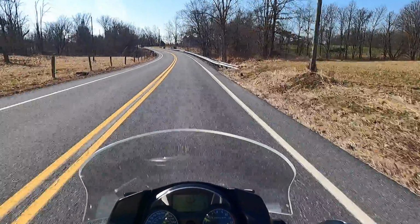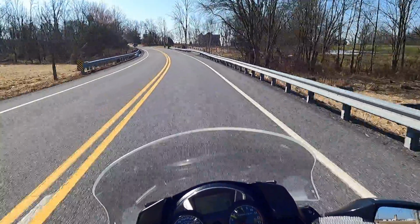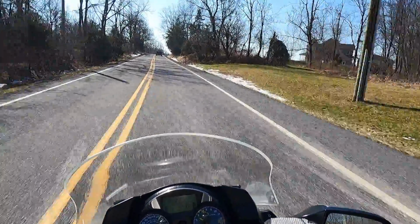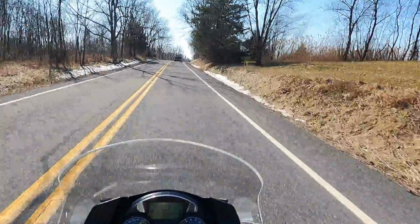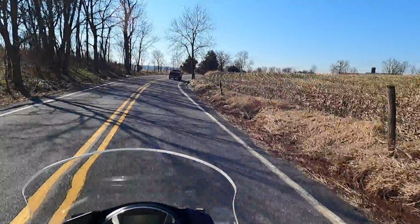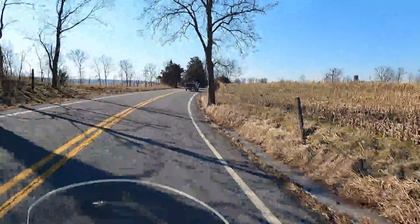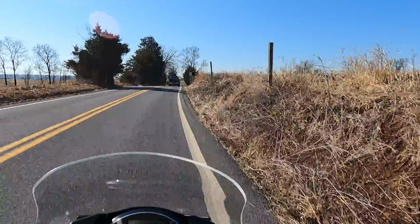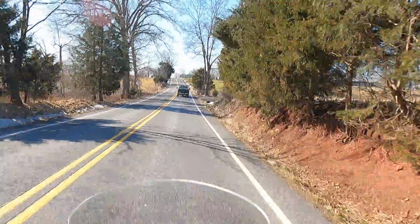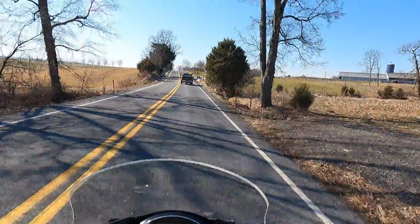I just love that smooth power. I like the way that it handles. I like the wind protection. I like the comfort. The seat is noticeably better. Whereas on the Honda, I rode it for about 30 minutes today, and it was getting cold and I was ready to get off and go back inside and warm up.